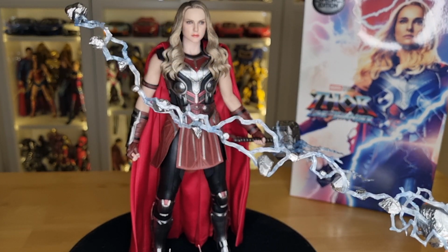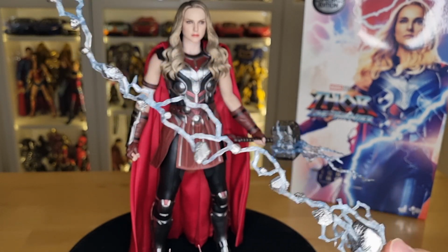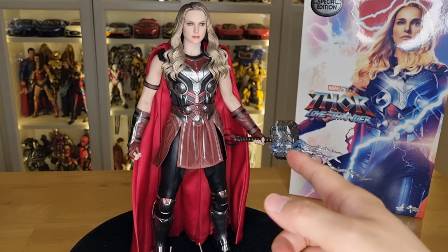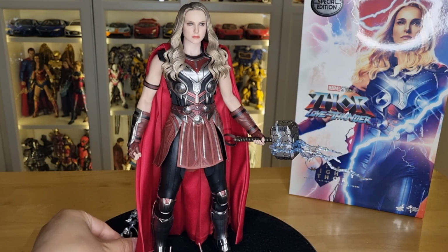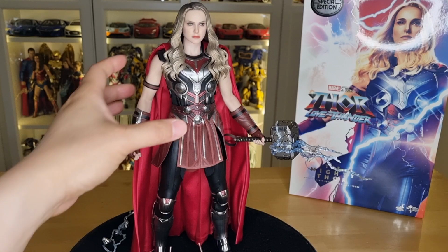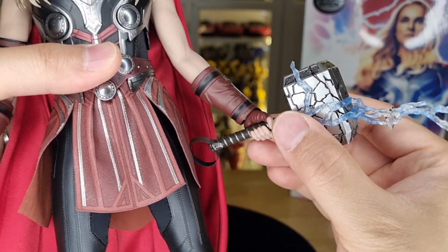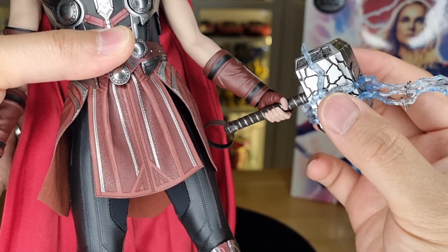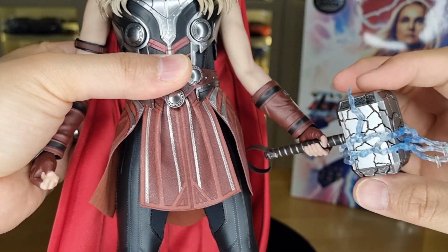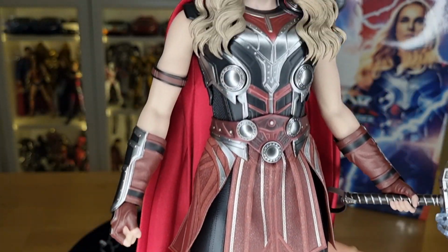I'll probably use it a couple of times to take a photo, and then I'll just take it off and keep her normal Mjolnir in the hand. So that's what I will do. And then I'll show you the figures now. So here we are. Now the hammer looks really cool, and it has a button which you twist, and a triple battery in there, little button cells. Right, so let's look at the figure.